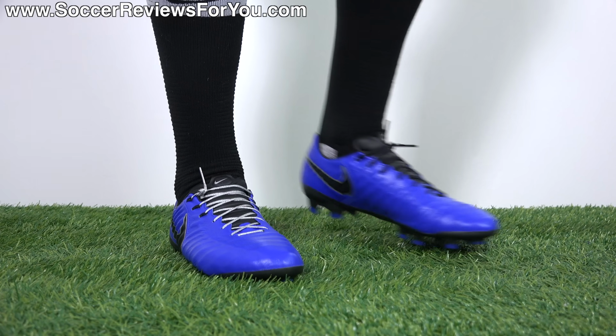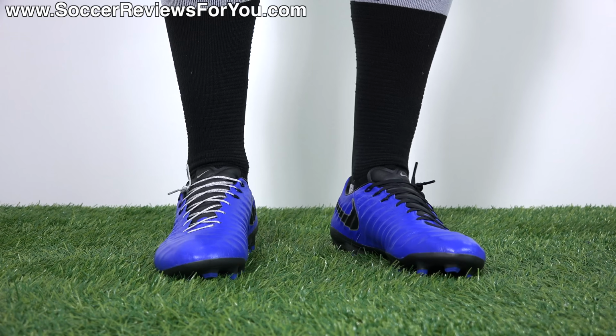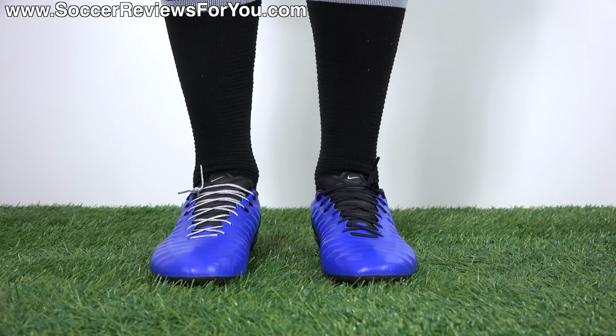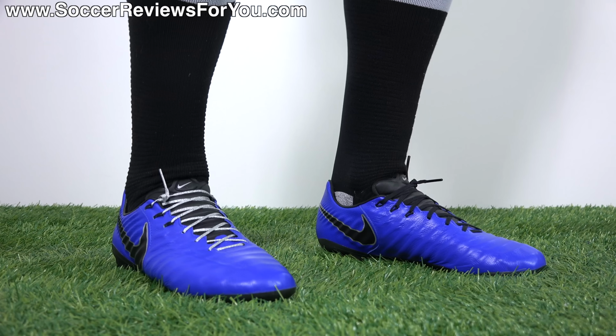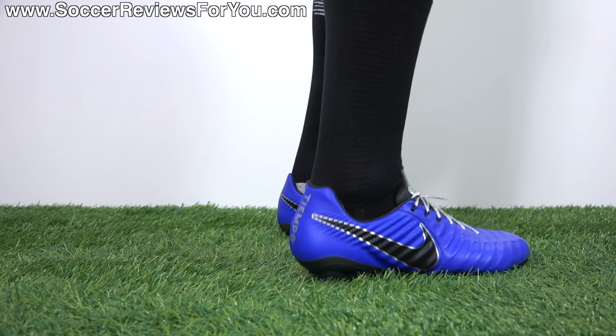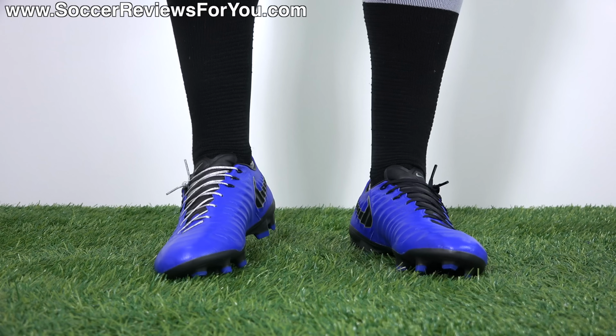Again, I think most people that would try these on would probably expect something that feels more traditional. These don't really have that traditional feel. It's got a modern shape, a modern fit. The only thing that's old school is the soft leather, which just adds to the comfort, but you still get the responsiveness and the lockdown of brand new boots from 2018, which again is what people probably wouldn't expect from these.